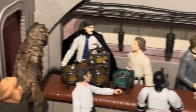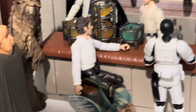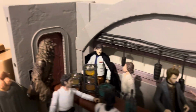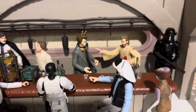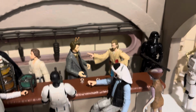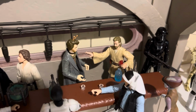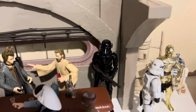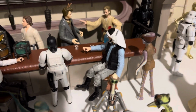So as you can see, we have Biggs and Luke talking to each other. Here's Han Solo sitting down on the seat, and we have Chewie with him there. We have Elan Sleazebaggano trying to sell death sticks to Obi-Wan, and he's telling him to go home and rethink his life. The Death Trooper that this cantina came with, the Rebel Trooper that the hallway scene came with.